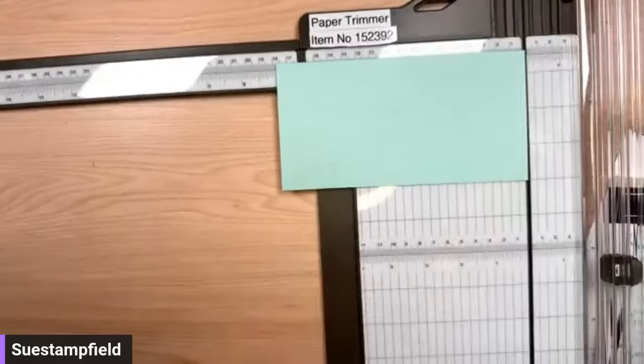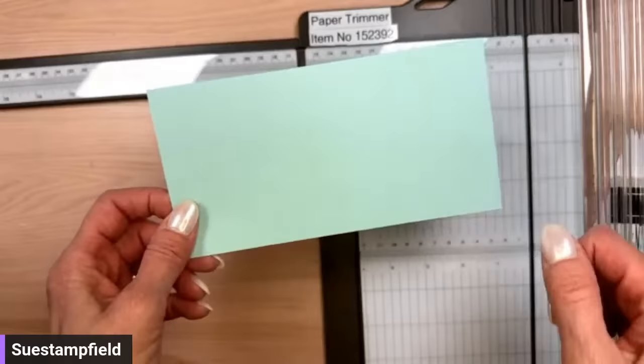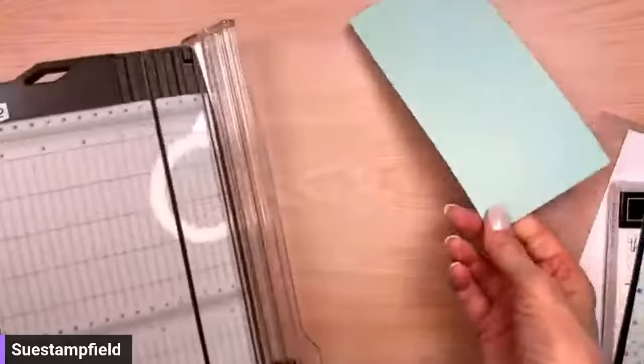Holy moly. All right, we're back in the groove here. We've managed to cut a piece of paper. Yes. All right, so this is 7 by 3 5/8 for our box.